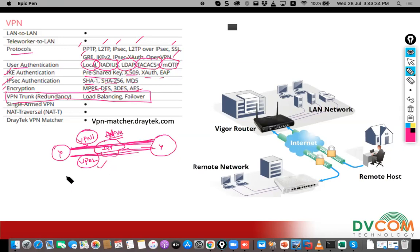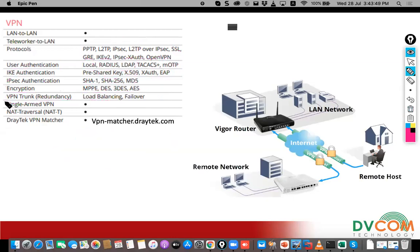If it is very important, most people take two internet connections and use both of them for the VPN. On top of that, you can configure load balancing, and if you want to do a failover, you can do that as well. Then after that, there is the single-arm VPN. Single-arm VPN is nothing but, through your DrayTek router, only one interface is directly connecting to your local network, and through that you can establish the VPN. This is single-arm VPN.